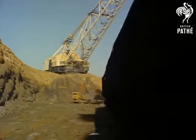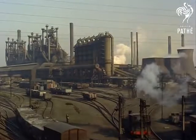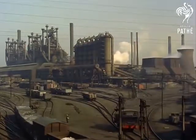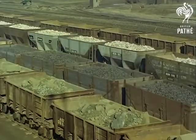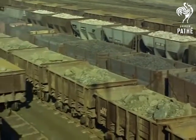After a short journey, it arrives at the blast furnace sidings. Here it is joined by further trucks. Some of these contain limestone, while others contain coke. Limestone is used for the separation of impurities, and coke for melting the iron ore.